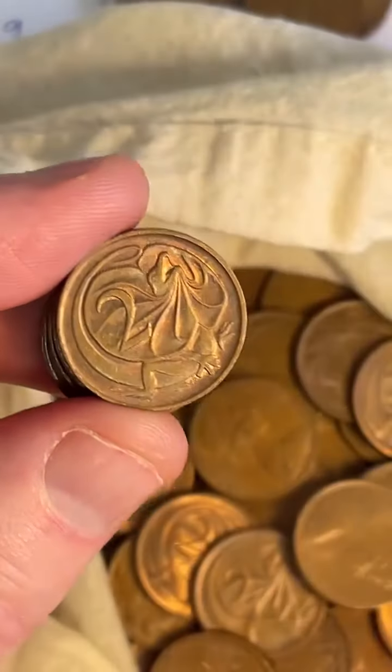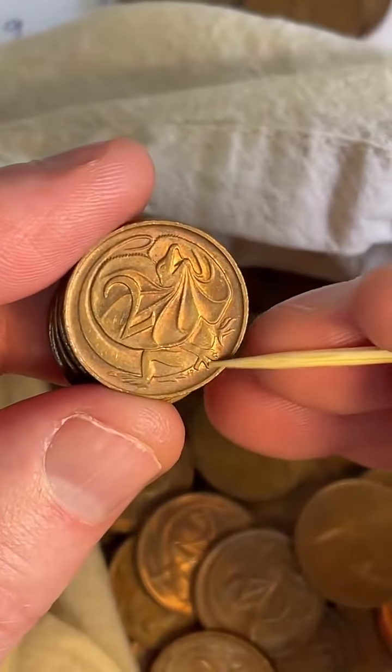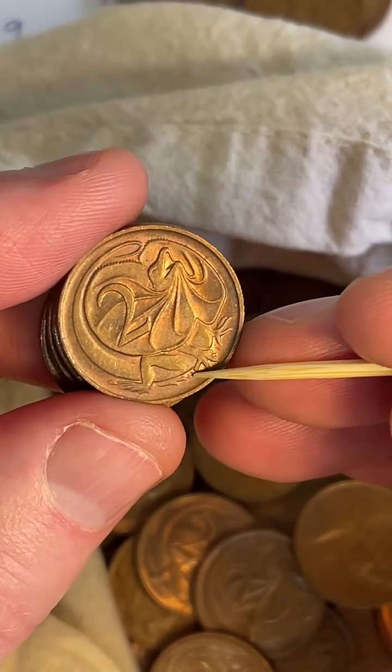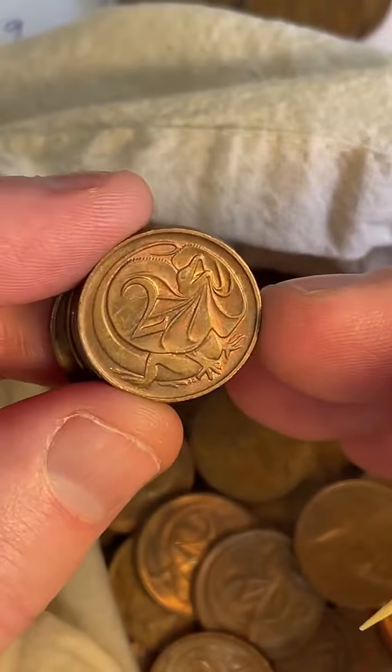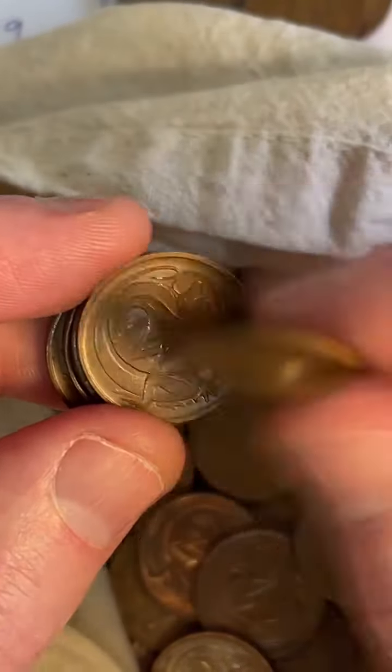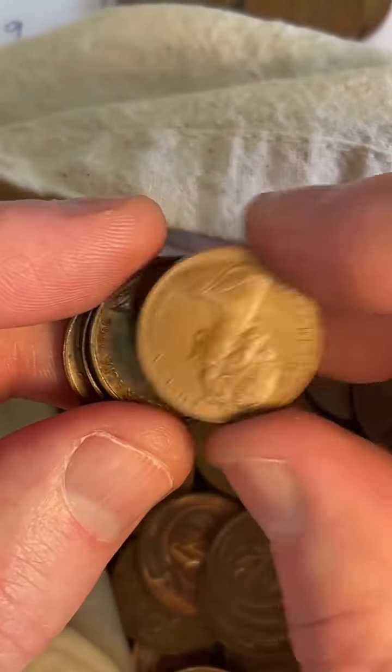1981. So I sold one of these yesterday for $44, and it had a missing SD. So this little feature down here, it's got a little SD. Sometimes it's missing on the 1981s, and I sold one yesterday for $44.